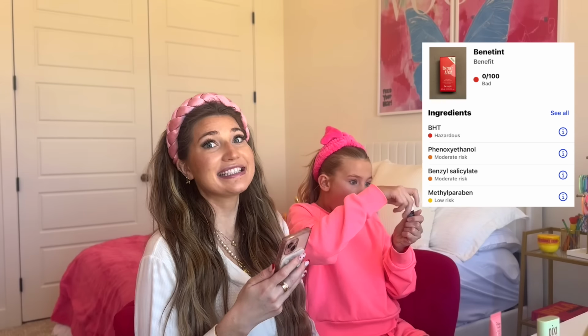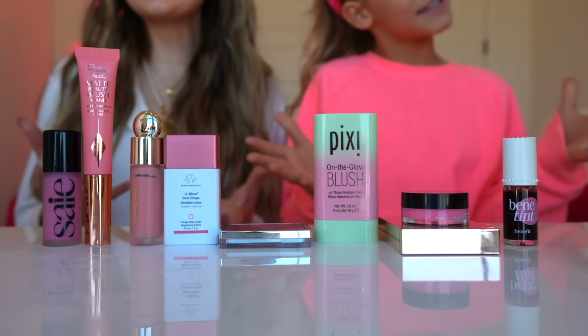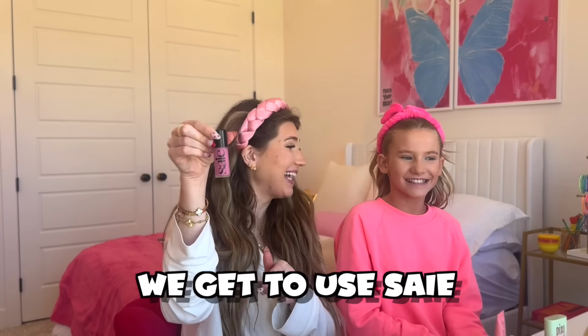Benefit last? Tie. Yeah. Benefit last. Zero! Zero out of 100. We're not right. This is what we thought it was, and this is what it actually was.